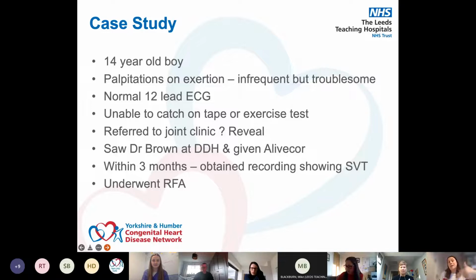We'd been able to catch them on a tape. He had an exercise test because they were primarily on exercise, which reassured me they were probably sinus tachycardia, but they were very sudden onset and offset. He was able to give a very clear history, and something just niggled. It didn't feel like typical sinus tachy. Anyway, I referred him to the joint clinic for Elsbeth to see, possibly for a reveal device, because that was the only other option at that stage. This was 2 or 3 years ago. Interestingly, when I was on maternity leave at the time, he saw Elsbeth and she gave him an AliveCor. Within 3 months, he'd obtained a recording and it showed he was going into SVT. So he ended up having an ablation.